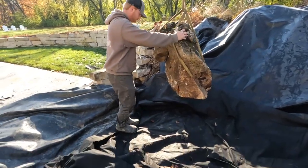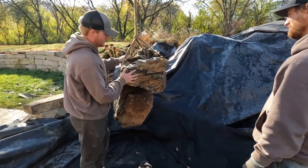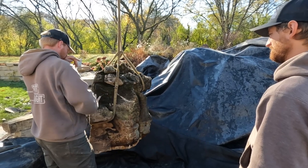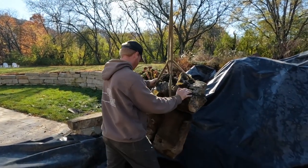Our seam done, our bottom pooling area all excavated out, and now we are setting our frame rock for kind of our first waterfall, dumping into the stream. So this is gonna be our left side of our split waterfalls, and then we're gonna kind of see. Jack's thinking, I can see the smoke coming out of his ears right now on which way he wants this rock sitting.